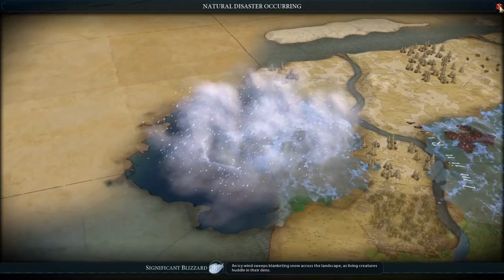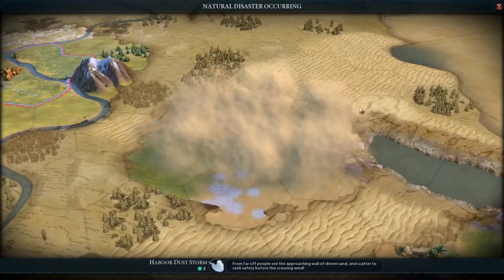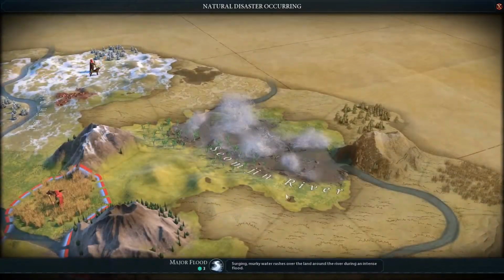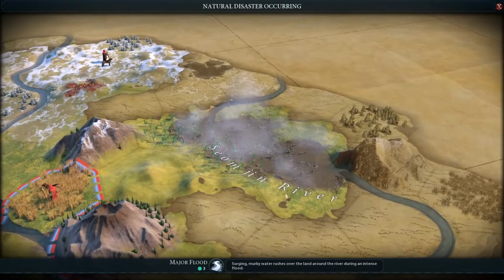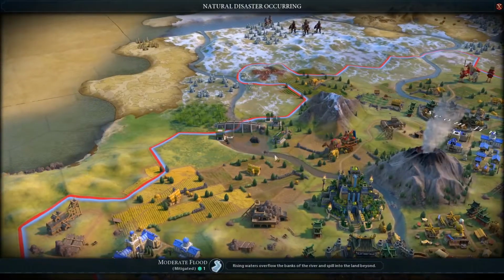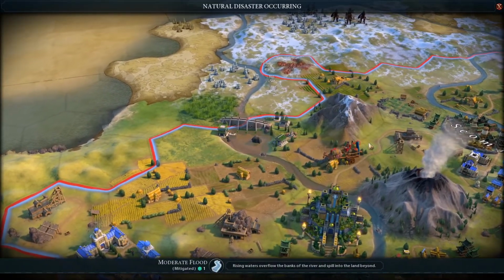It adds environmental events, I guess you'd call it. Things like hurricanes, volcanoes can erupt, rivers can flood, and there are positives and negatives to them. Some of the stuff you can prevent, like the river flooding, you can dam the river, but it does have benefits, like it makes the land more fertile afterwards, although it can kill your population and stuff.